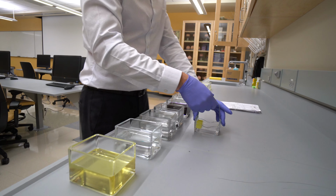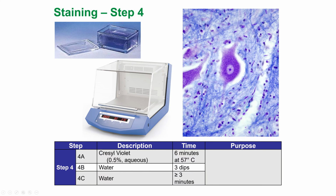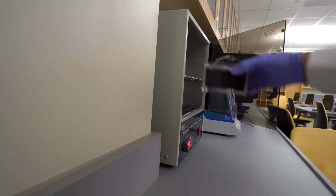The Luxol Fast Blue, we call it a regressive stain because we purposely overstain everything and then use a reagent to wash away the excess. The ethanol that we use after the lithium carbonate sort of quenches that reaction, and then we finally terminate it with an aqueous environment of water. That prepares us for the next reagent, which is an aqueous reagent. Cresol violet needs to be in an aqueous solvent, so we've done the first stain, gotten to our aqueous environment, and now we can stain with Cresol violet, which is a progressive stain. It will get darker and darker, and then we simply remove it from the staining media when we're satisfied with the results.